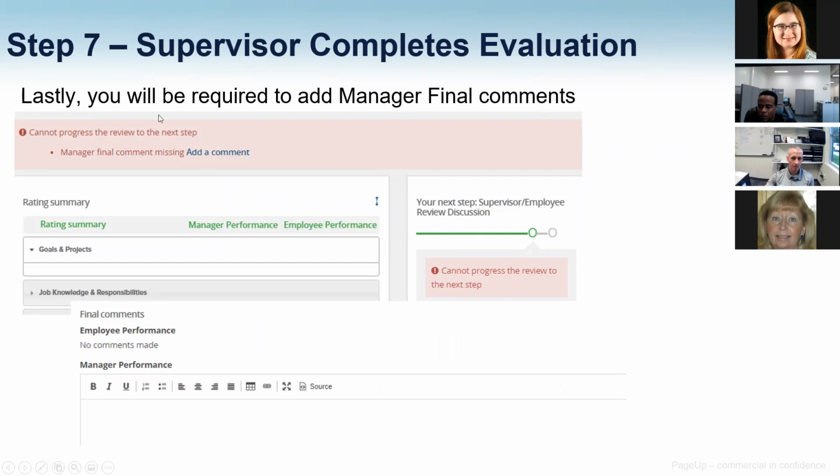So based on that, once you have completed the evaluation, as you get to the end, or when you're on the last page of your evaluation, you are going to be presented with this. It will say you cannot progress the review to the next step because the manager final comments are missing. So we are going to require that a manager does leave final comments. So basically what you'll do is you'll see that. You will not see a button here that says that you can go to the next step. So you will scroll down to the bottom of the page and you will leave your final comments. As soon as you start to leave your final comments, this button will change and will allow you to move it to the next step.